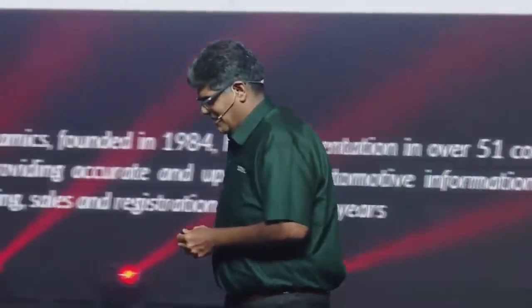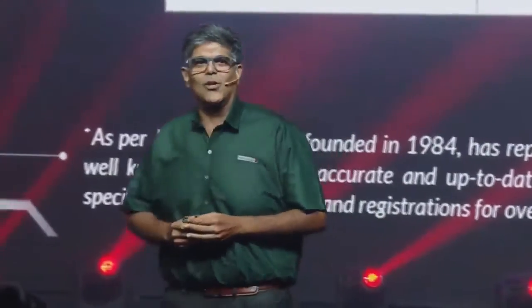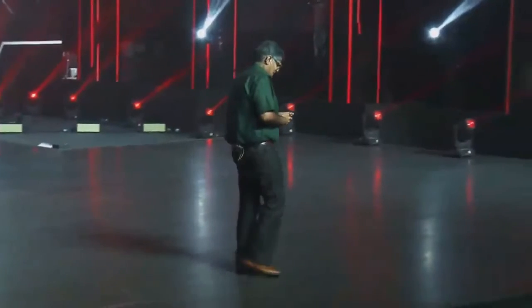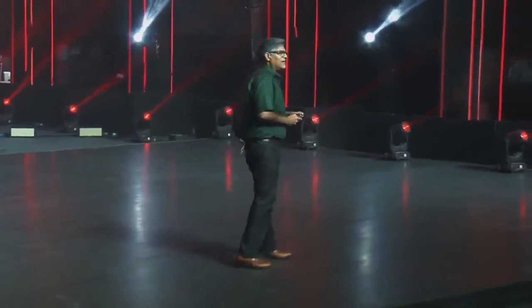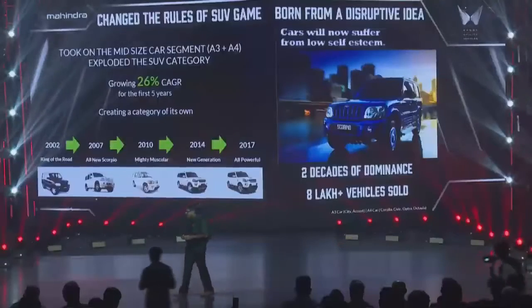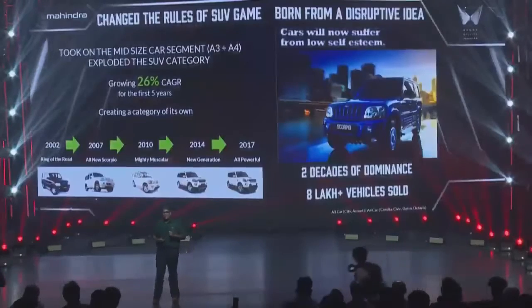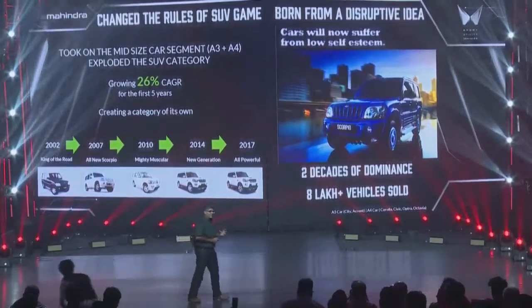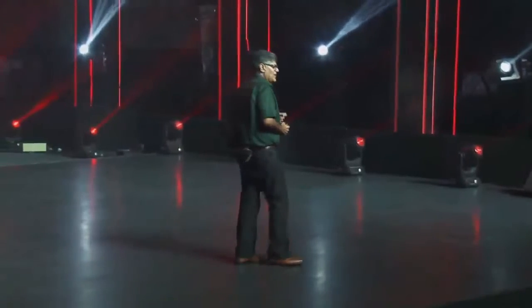Rajesh gave reference to the launch of the Scorpio 20 years ago. And the idea was born at that time, 20 years ago. It was an idea of disruption. It was an idea ahead of its time. And that disruption at that time, as a product, as a brand, and as a proposition, was something that allowed us to think audacious.